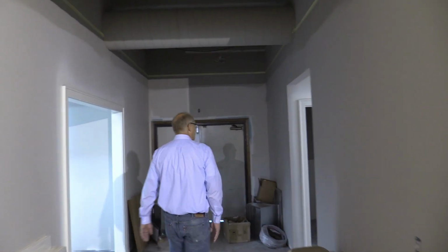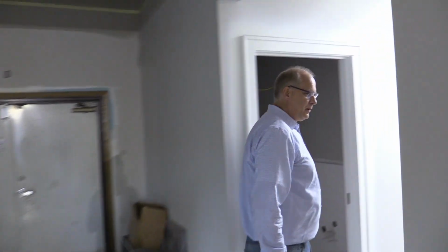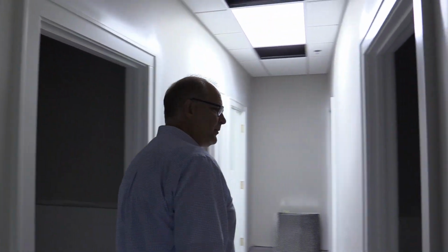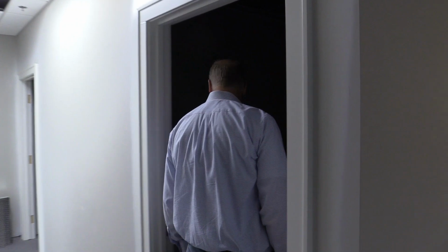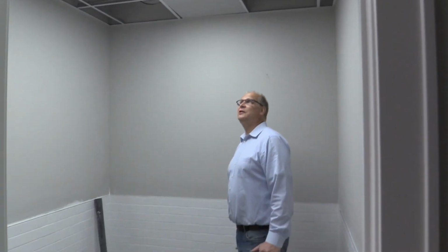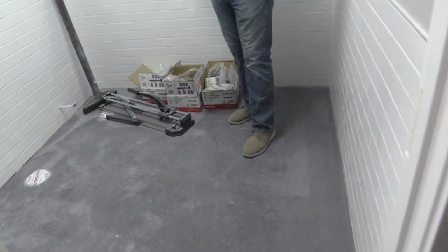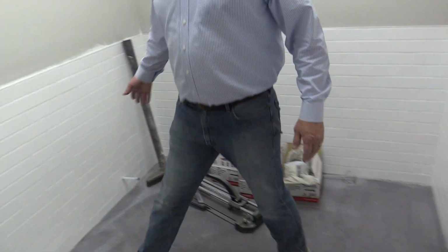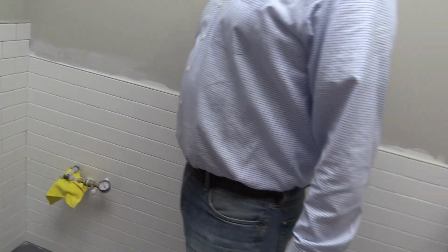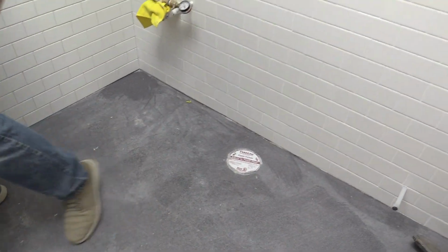Continuing on in the back, we're close to having our bathrooms completed. We've got the last of the tile happening this week. I'll just walk into this one. They're motion sensor lights, so the lights come on automatically. And so these are the tile work that's being done. As soon as this last bit of tile is completed, we're going to paint the walls. Next week we'll set the fixtures and we're going to be good to go.